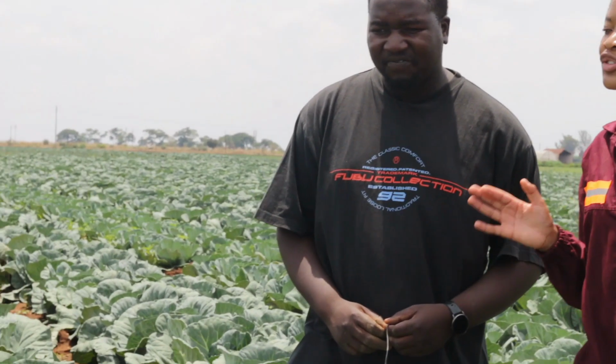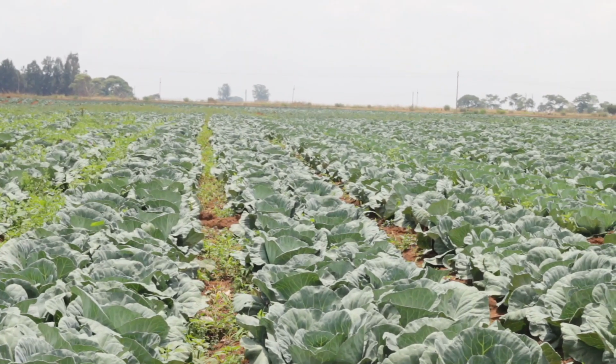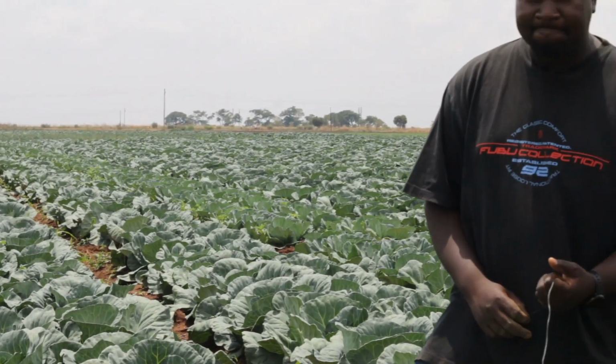So as you're moving from our maize field, you're now going to see the cabbage. So thank you. We are now at the cabbage field. As you can see, it's a very, very huge, I don't know how many hectares these are, and they are very huge. So would you mind taking us through there?